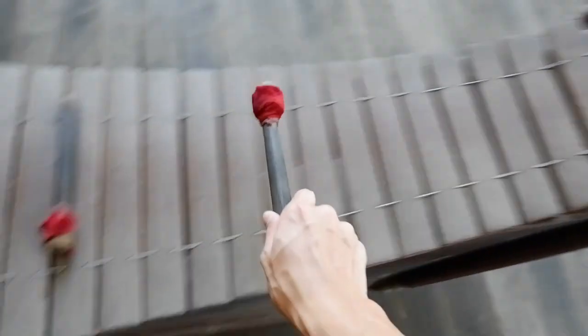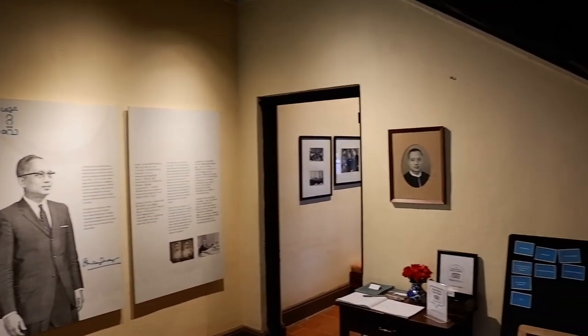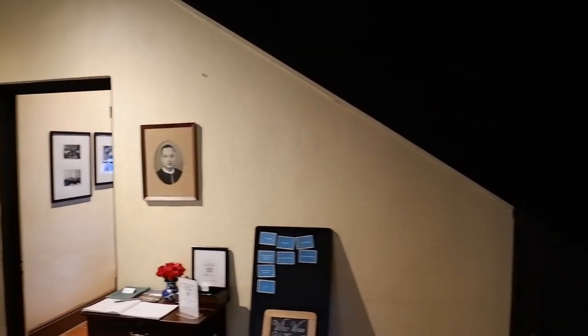Really done a good job renovating the house and sort of showing what U Thant did as Secretary General and his whole life, his upbringing. Really interesting, and I think the museum did do it justice. But yeah, if you're a history buff, this is a stop you have to make here in Yangon.